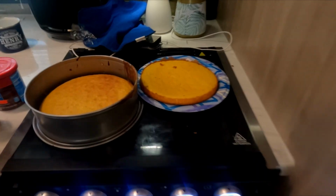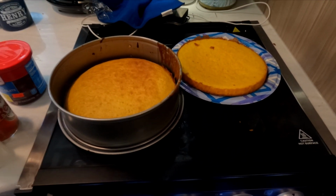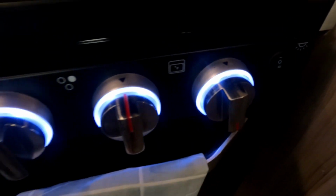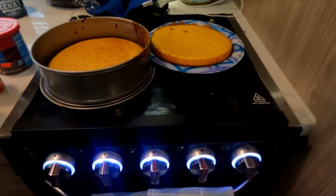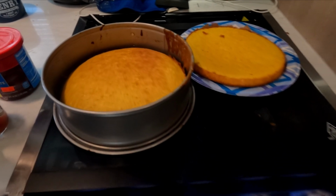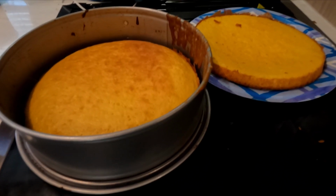Oh yeah. So the RV oven temperature, like if you put the temperature here, it's usually wrong. So I used a grill thermometer to find out what the actual temperature of the oven was. Okay. Hope it comes out good. We'll check back in with you in a bit.